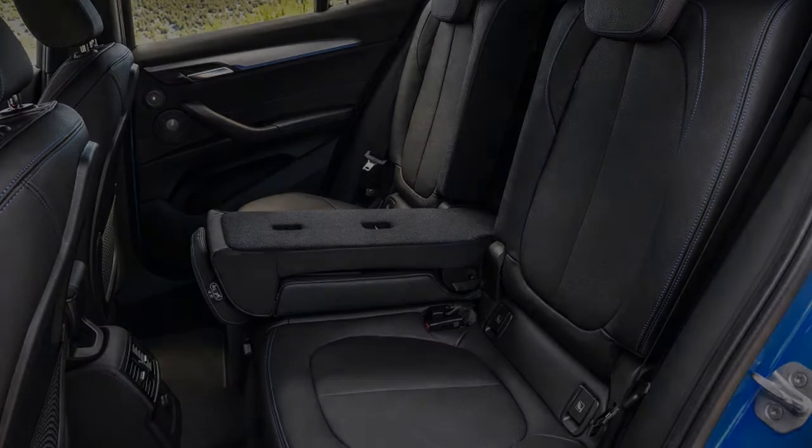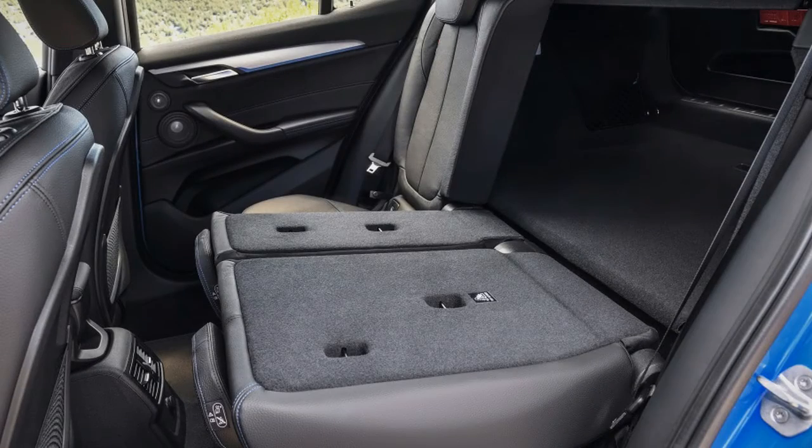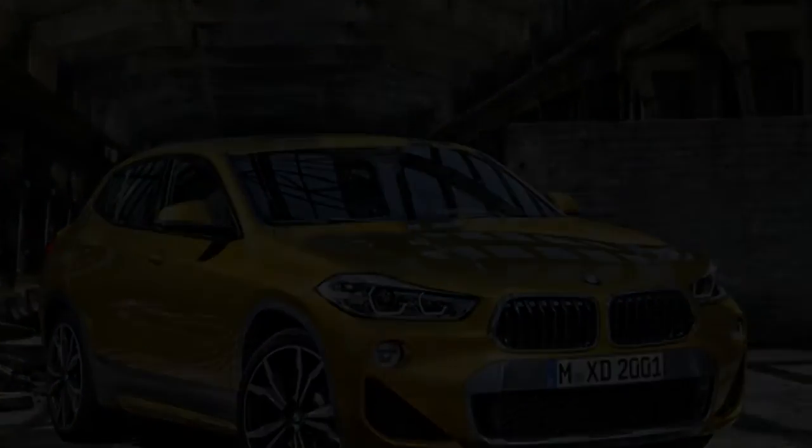The new X2 will hit showrooms in spring 2018. Pricing hasn't been announced, but expect it to sit marginally higher than the X1 xDrive 28i's base MSRP of $36,985.